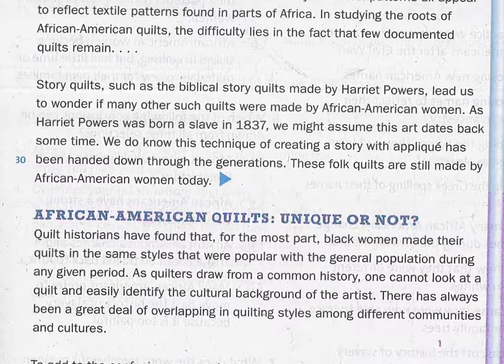Story quilts, such as the biblical story quilts made by Harriet Powers, lead us to wonder if many other such quilts were made by African American women. As Harriet Powers was born a slave in 1837, we might assume this art dates back some time. We do know this technique of creating a story with applique, so sewing pieces onto the quilt, has been handed down through the generations. These folk quilts are still made by African American women today.